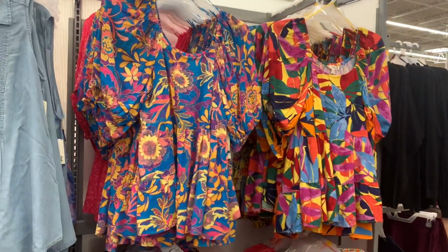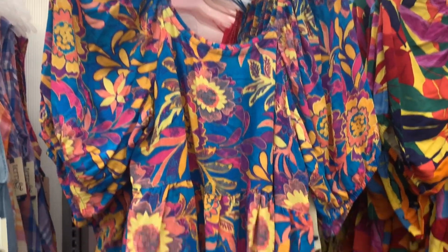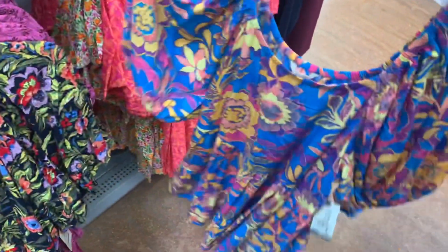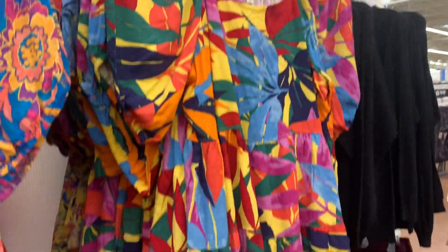Okay, they have some more tops up here that are very similar to them. So these just have like elastic around the collar and the sleeves, and it does tear. It is $16.98 baby doll top. And this one's really cute. I think they have like a dress in this material. So this is what this one looks like. You can also get it in this print as well.